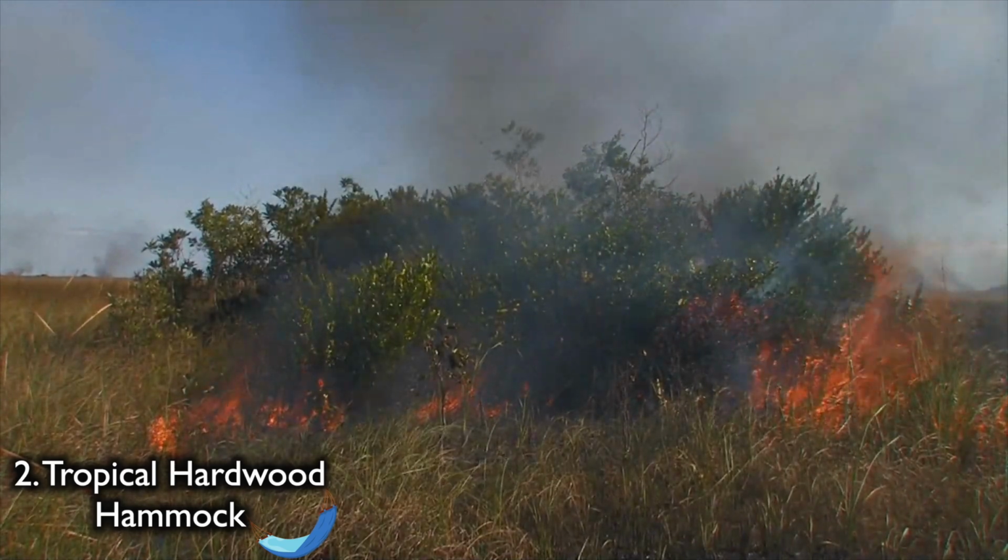They need and love fire. Talk about having some bad neighbors. Normally, this would be pretty bad news for a hardwood hammock because all the fires from the other ecosystems would come in and ravage that area. But fortunately, they've got it covered.